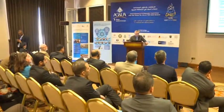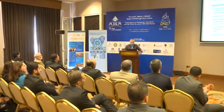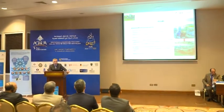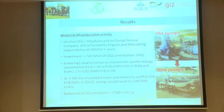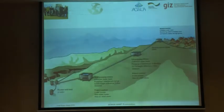I'll show a graph showing the schematic of the pumping lines there. What is important is that in each station, four new energy saving pumps will be installed, to save energy by roughly 20%. The saving, at an average of 9 million cubic meters per year of pumped water at a tariff of 0.078 in 2013, would reach nearly 300,000 euro per year, or a little bit less. The reduction is about 2,500 tons of CO2 per year.